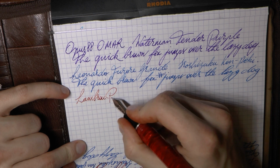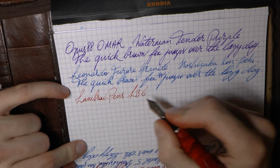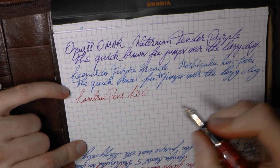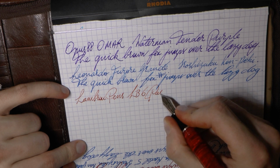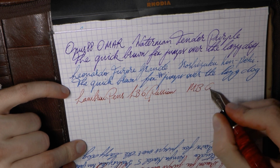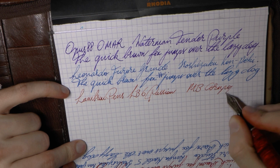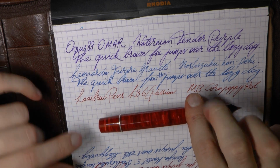This is another nib that was tuned by Mike Masuyama, same as with the Visconti Opera Master we started out with. This was the Passion. And I only put one ink in here. This is Montblanc Corn Poppy Red, which I think is a very nice match for the pen.